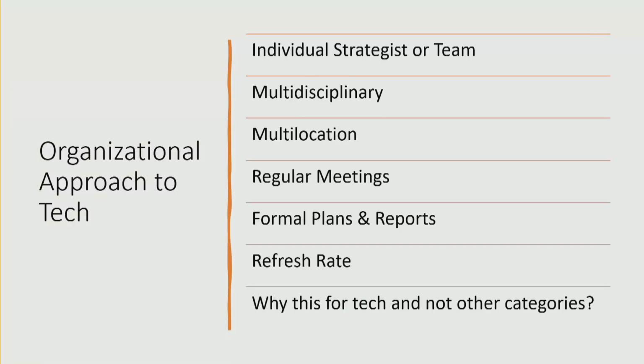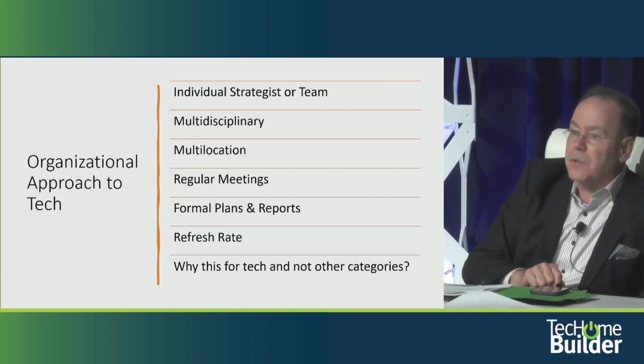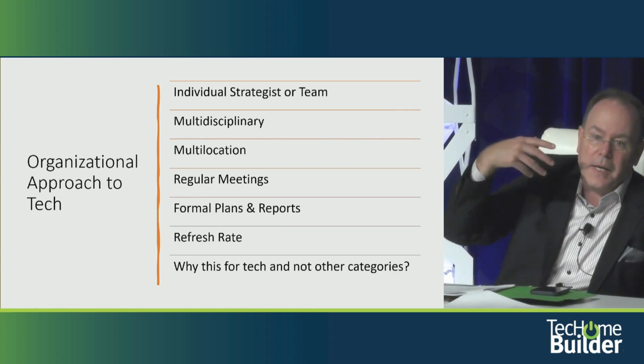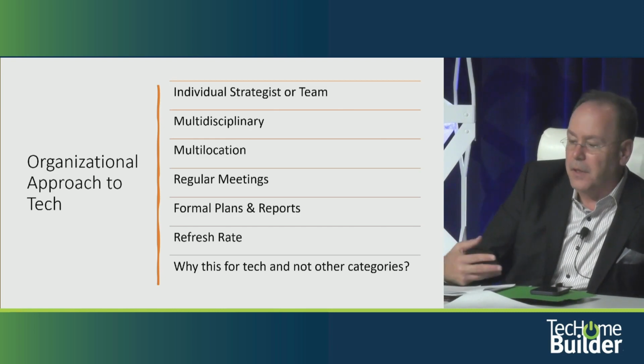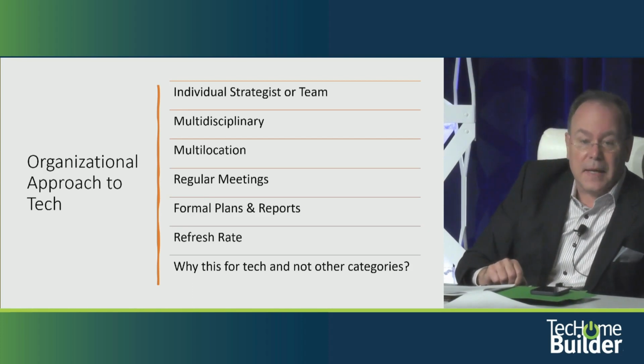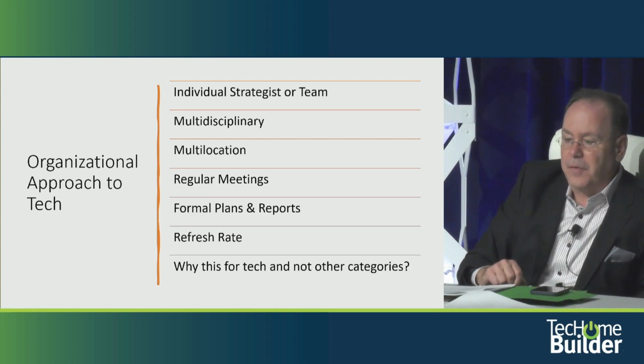I would say this is in a state of flux. I've had a lot of conversations, some of them with folks here in this room, about how you are organized. There's a mix of even really big companies where there are individual strategists who are taking in a lot of information from the company and the vendor base and making the calls. There are teams out there. Some of those teams are multidisciplinary, so it's not just purchasing. Sales and marketing is included, construction and operations are included, and executive management is included to the extent that you're thinking technology is one of your key strategic differentiators.